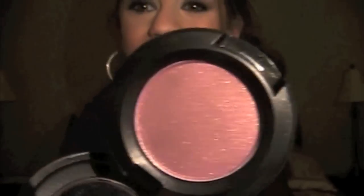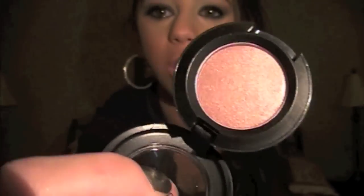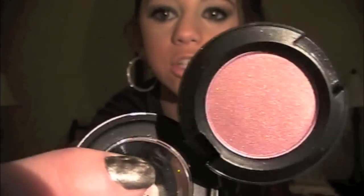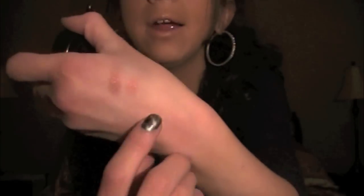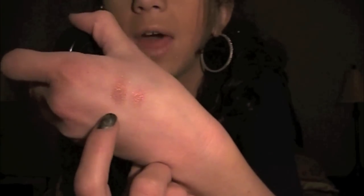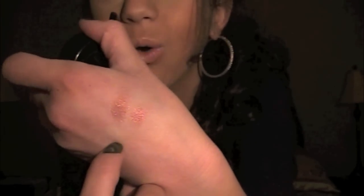And that is what it looks like. Look at how gorgeous that is. Look at all those shimmers in it. It is so pretty. And then even when I move it down, you can see that it's kind of matte-ish. The Cranberry color is right there, and then that color is right there. Look at how gorgeous that is. I love it, and I cannot wait to try this one out.